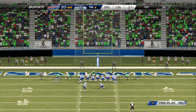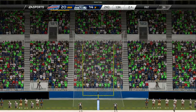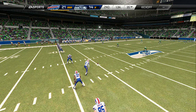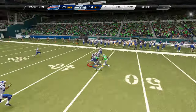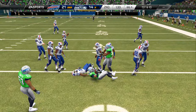The Bills lined up now for the point after. Makes the PAT. They want the football back as they line up now in an onside kick formation. The receiving team has the recovery.